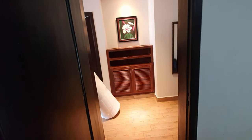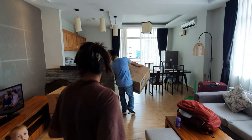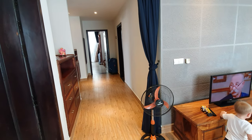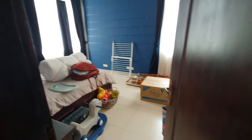And now, here they are bringing everything into the rooms. And here comes all the stuff. They're so nice here, this company. So now everything has been moved into the different rooms. We have stuff in the kitchen, and we have stuff in William's room, and we have stuff in our room, and CES did a great job.